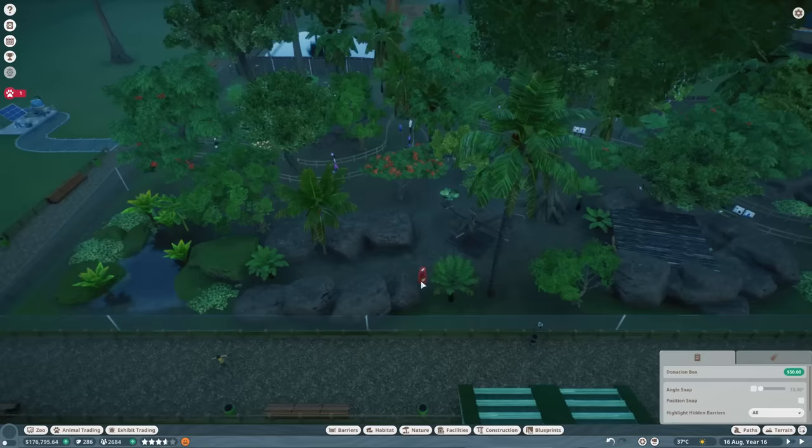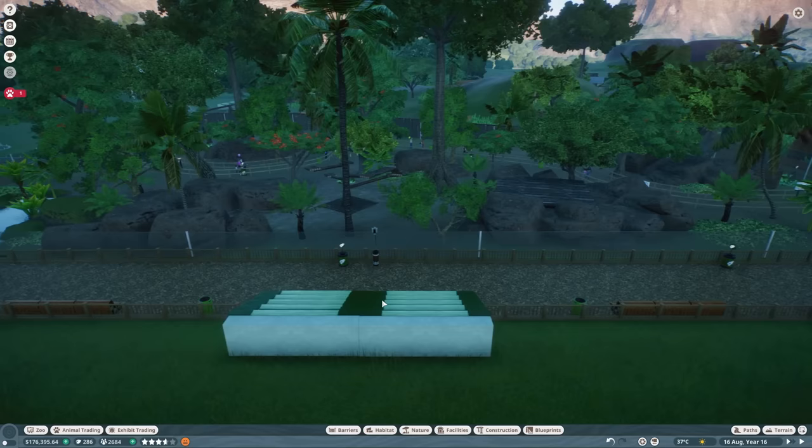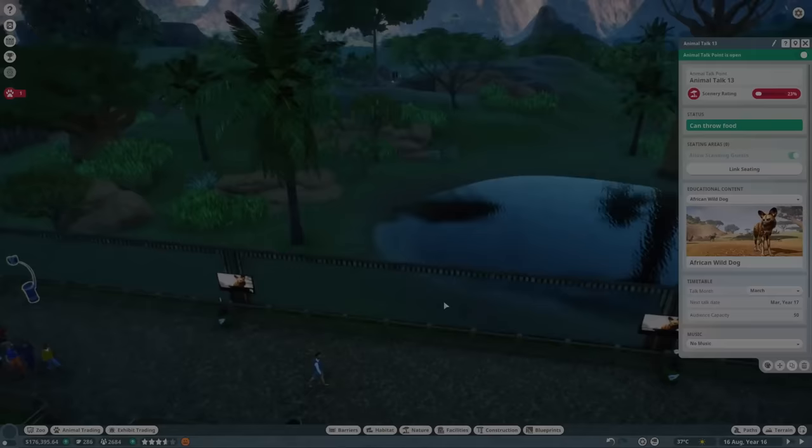Okay, lots of chances to donate now. We've got our nice little seating area over here. I think we need to check the time that they're running. Let me just do that quickly. Okay, so this one wasn't set correctly either.